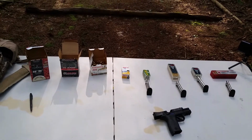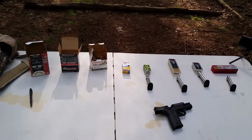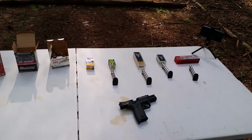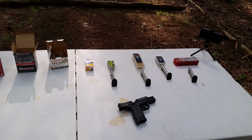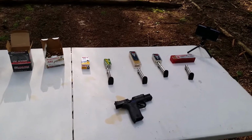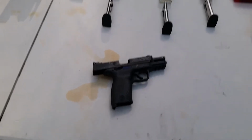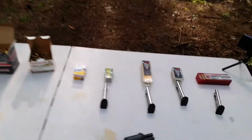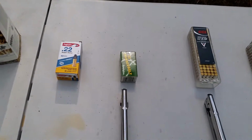If anybody has any interest, hopefully this might help make a decision for you. So Pew Pew Park, I think just the ammo you were running in that thing obviously is no good. So I would definitely stick to something of this variety, preferably not those. I think we just got lucky with those today.